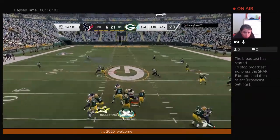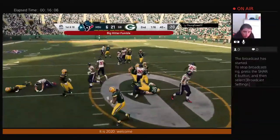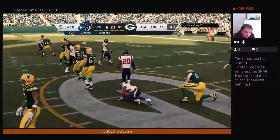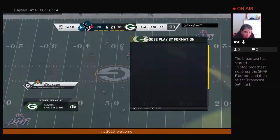On 1st and 10, here's Rodgers. And now the ball's out. Fumble near midfield. And the Texans scoop it. And his guys will set up shop at midfield at the 50-yard line.